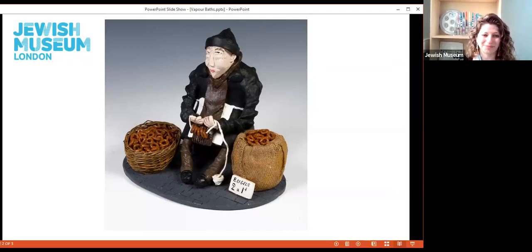The woman is wearing a black coat, a hat, and a brown scarf, and she's holding 6 bagels on a string. Now, Sarah sold her bagels in front of the gateway to Schwick's Russian Vapour Baths from the 1930s until the 1940s or 50s, and she was a well-known East End character. She usually sat on a box on the pavement, and Anna, who was either her sister or her daughter, we're not exactly sure, sat on a box a short distance away, also selling bagels.